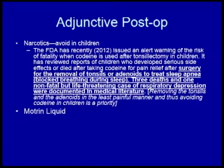I can tell you that for about 20 years I gave Tylenol with codeine. That's what we gave. Here's liquid Tylenol with codeine. They also had that other one that was alcohol-free, but it was always Tylenol with codeine. But with this type of technique, I don't have to use that, and I don't use it in children. But there were, and of course we're not talking about this person in California, but there were 3 deaths and 1 non-fatal life-threatening case of respiratory depression from this.